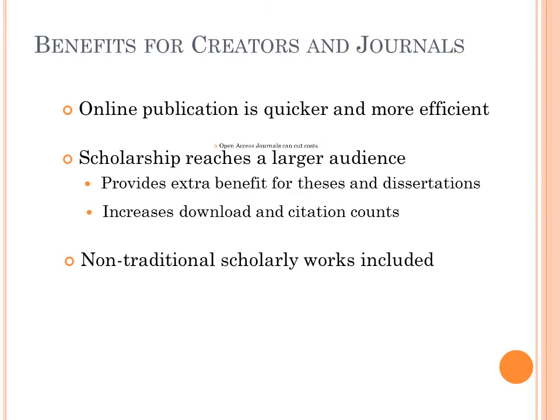Fourth, open access journals can eliminate printing and mailing costs and can minimize others through the streamlined publication process. This is especially important for small journals that are struggling with financial issues during these tough times in our economy.